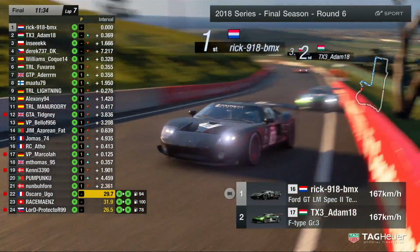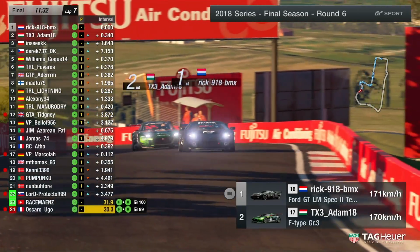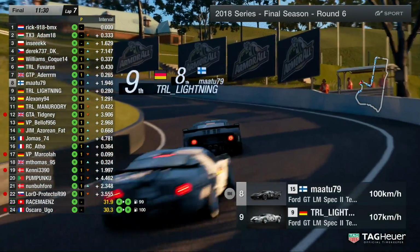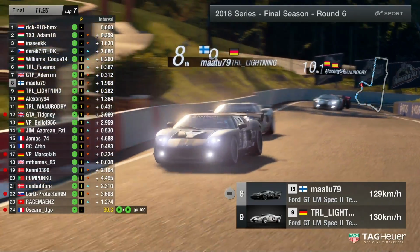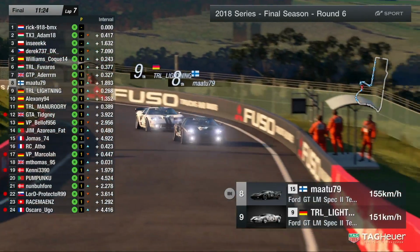You know what as well? Look at Matu in P8. He's overtaken Lightning on pit exit now. That might have been a better entry there from Matthew. We didn't quite get to see it, so that's actually a huge development for the race.